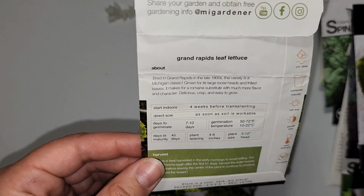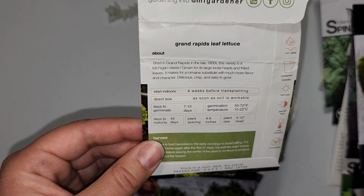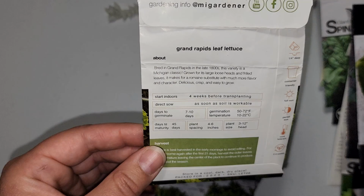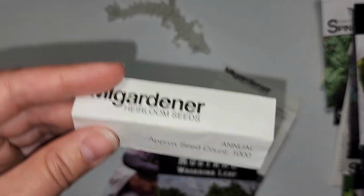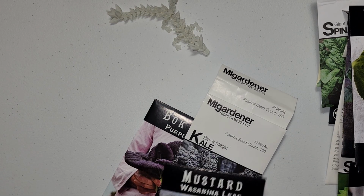Bred in Grand Rapids in the late 1800s, this variety is a Michigan classic. Grown for its large, loose heads and frilled leaves, it makes for a romaine substitute with much more flavor and character. Delicious, crisp, and easy to grow. And being in Michigan, of course, you got to grow a variety that was bred in your state, you know. Okay.